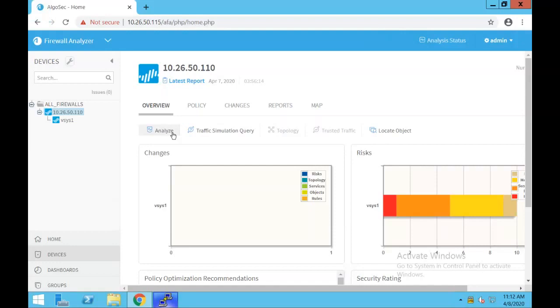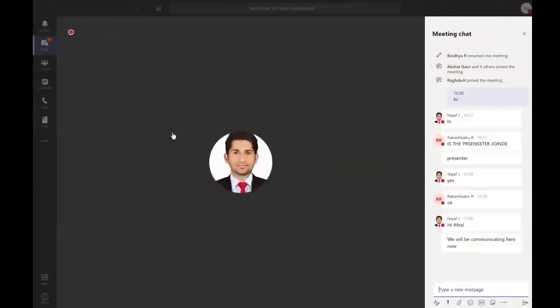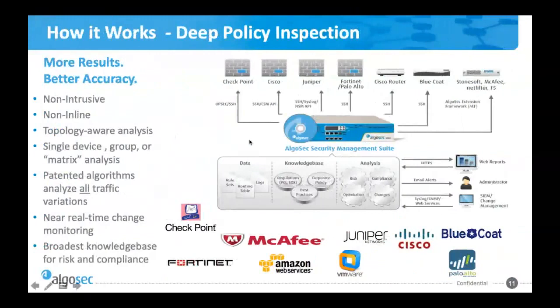Right? With this, it will be able to fetch out all the necessary details. So as far as the traffic analysis is concerned, it has its own patented algorithm to do it. And it does the real-time change monitoring as well. So this is how the deep policy inspection works.